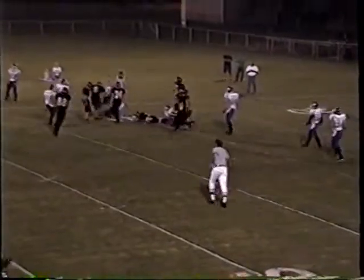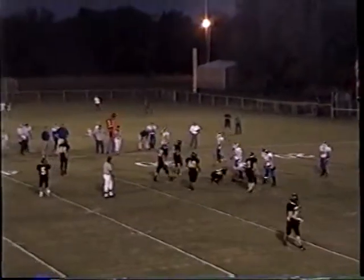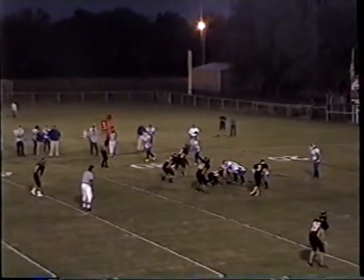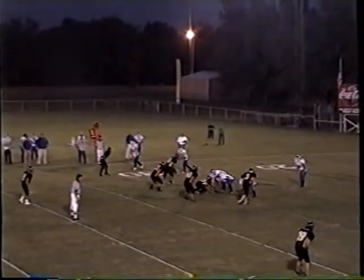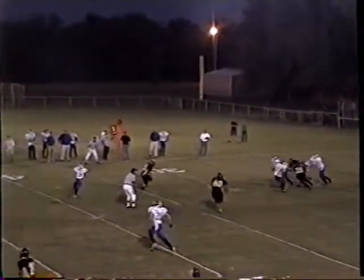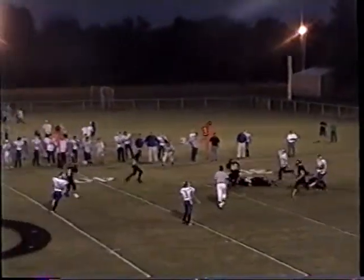Brought down, knee left. Shot down, quarterback. He has splits both sides of the field. Quarterback with the pass. He's going to take the ball and run it up the middle. He's brought down.